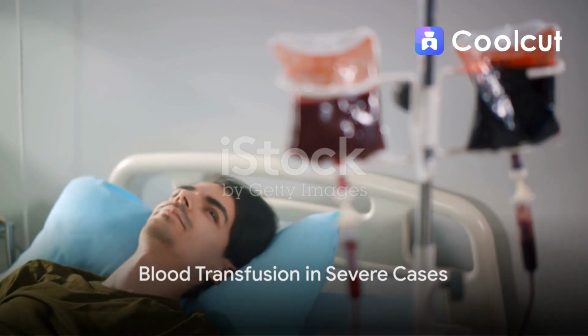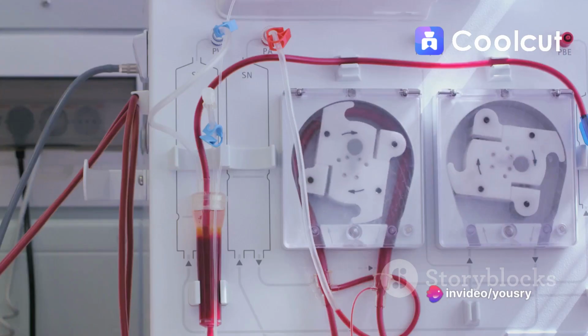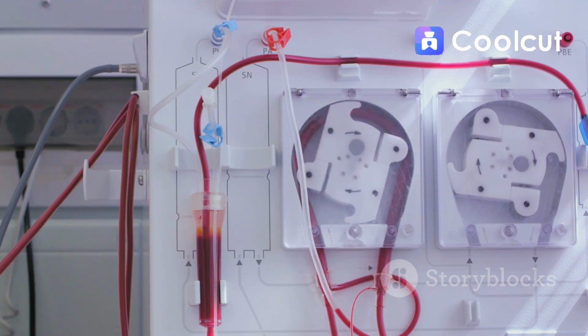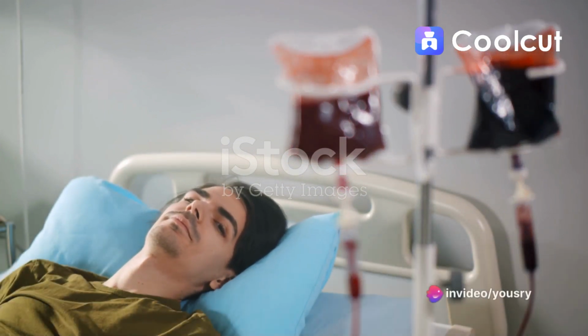Lastly, in case of severe acute blood loss or severely symptomatic patients, a blood transfusion may be necessary. The hemoglobin threshold varies by risk factors and clinical scenarios. For instance, pregnant women with hemoglobin less than 6 should be transfused. And there you have it, the step-by-step treatment process for iron deficiency anemia.